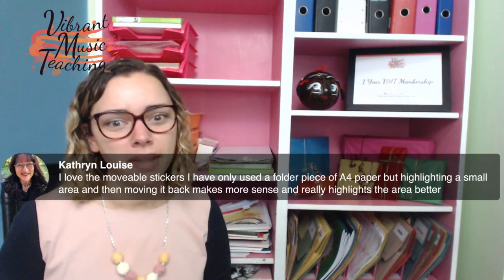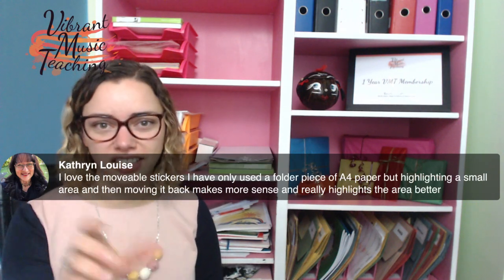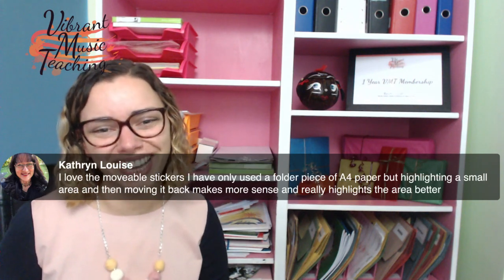Catherine said, I love the movable stickers. I have only used a folded piece of A4 paper to move along, but highlighting a small area and then moving it back makes much more sense and really highlights the area better. Glad that idea was useful for you, Catherine. I hope you enjoy using it. I use sticky tabs for so much stuff. I stick them on the keys as well. I've checked that the particular brands I buy don't leave any residue on my keys. And all that stuff. Yeah, they're fantastic. And for just marking assignments and stuff as well.